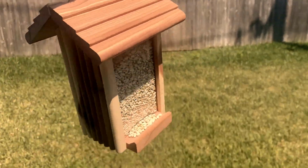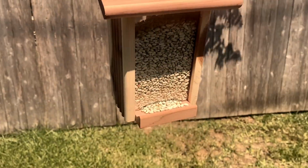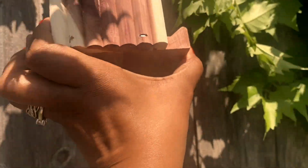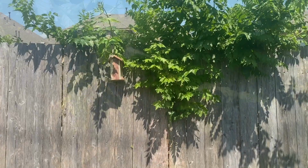Now, I'm getting ready to go and put this bird feeder up. And hopefully this will keep the birds from eating my tomatoes, because we have tomatoes now. And I've noticed the birds really like them. So we're going to give them some food as well. And I'm just going to put this on the back fence so the birds have some food as well.